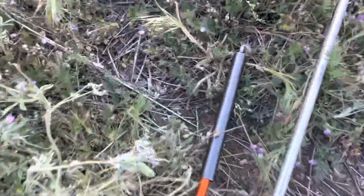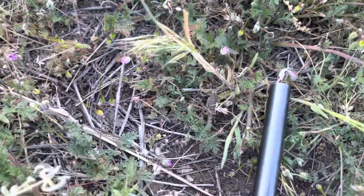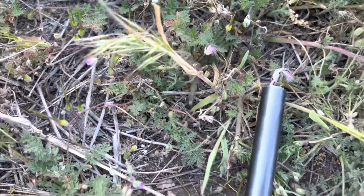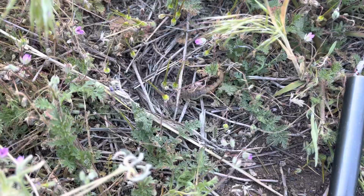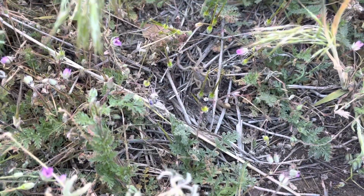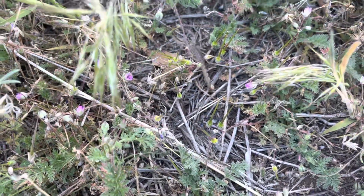Little scorpion action in the morning. How you doing, buddy? Can they jump? No. How you doing, buddy? I'm gonna pack it out. That's one of the ones that stings real bad. Yeah, it does. All right, good morning.